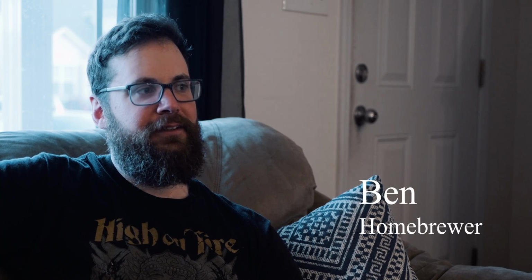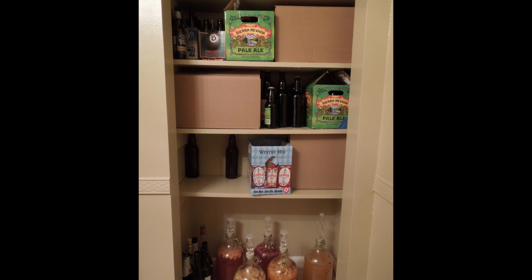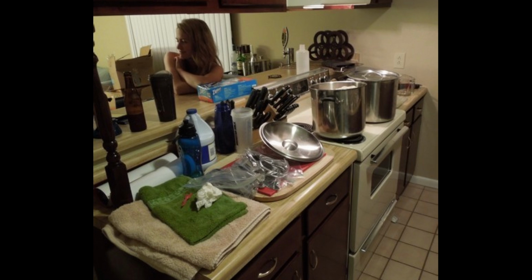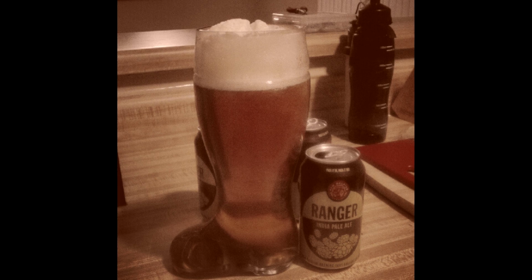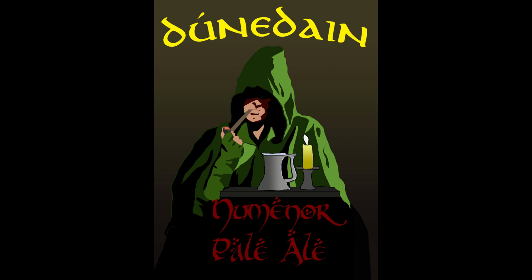I never really drank IPAs till I met Chad, and we started drinking Sierra Nevada Pale Ale, which is what most of our beers were bottled in, old Sierra Nevada bottles. After a few disappointing extract IPA kits, they finally struck gold with a brew-in-a-bag clone of New Belgium Ranger, which they dubbed Dunedin because they were a bunch of nerds.